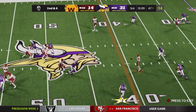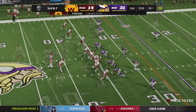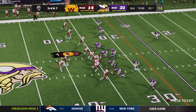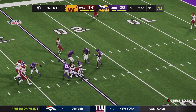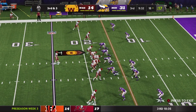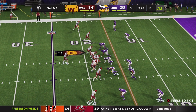Wilson. This will be caught by Brown. This offense in desperate need of a conversion as they come up on third down. Now it's Wilson. Over the middle, he gets it to Gibson. And they're able to get this one past the 30. 3 yards is half of what they needed. Now can they get the other 3 here on third down?